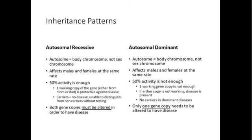Now, the difference with dominant disease is that the 50% activity rule is no longer in play. It doesn't apply here. So the only way to not have dominant HPP is for both of your ALPL gene copies to be working the way that they should. If you have one non-working copy, that backup copy cannot pick up the slack to keep things working. So there are no carriers in an autosomal dominant condition, okay? One change is enough to be affected with the disease and have a diagnosis.